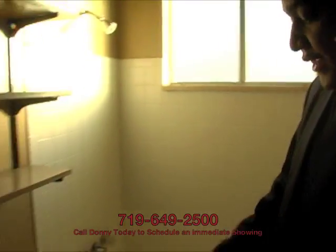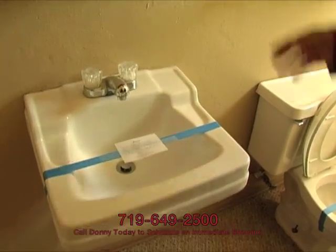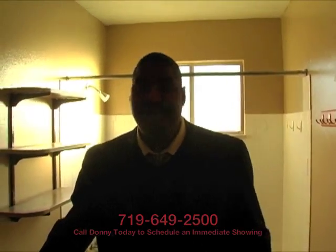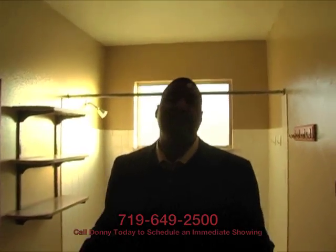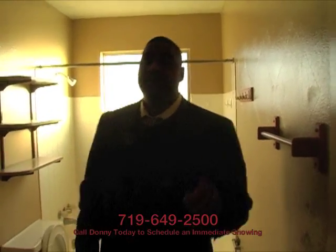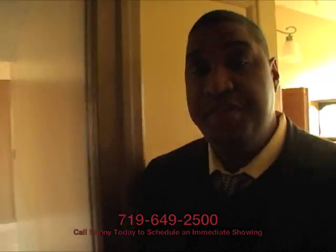And then you've got a decent toilet, and these freestanding sinks to me look a little prison-like. So the first thing I would probably do is just put a vanity here. $100, $120, you get a beautiful vanity at Home Depot. It'll really make this bathroom feel a lot more homely. But again, not something you have to do, something you're going to want to do to really take advantage of the equity possibilities that are here on this property.